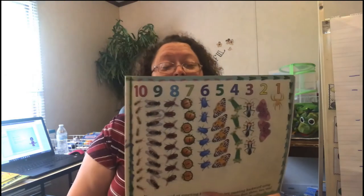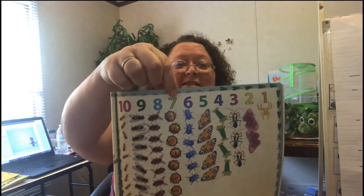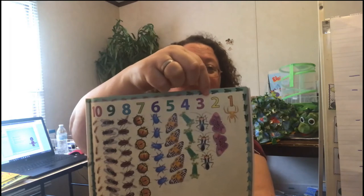Now try counting backwards using different icky bugs. Can you do that? Can you count backwards with me? 10, 9, 8, 7, 6, 5, 4, 3, 2, 1. You did that very well, guys.